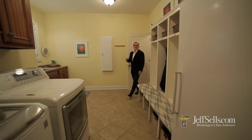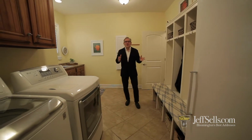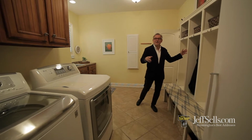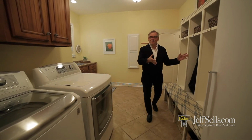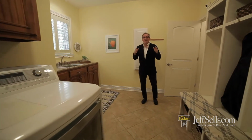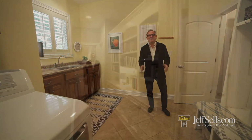One of the unsung heroes of any house is a laundry room / utility room. There are built-in lockers. There's a great extra fridge, freezer, washer and dryer, folding station, and an ironing board. This is the type of space that makes your life better.